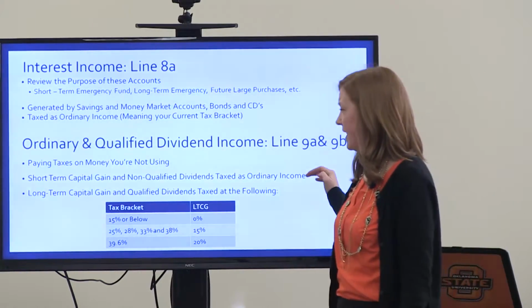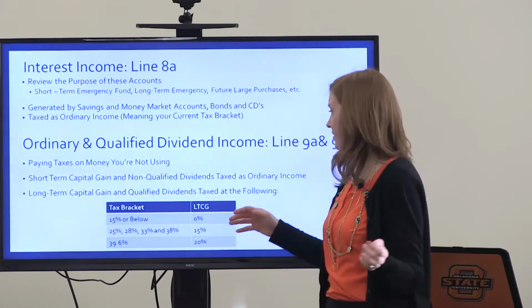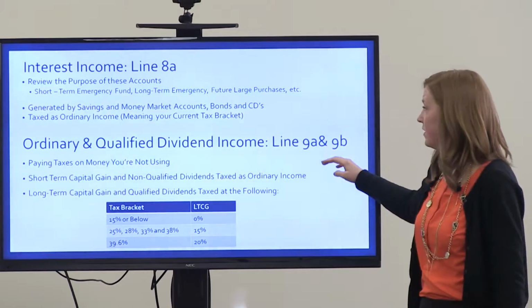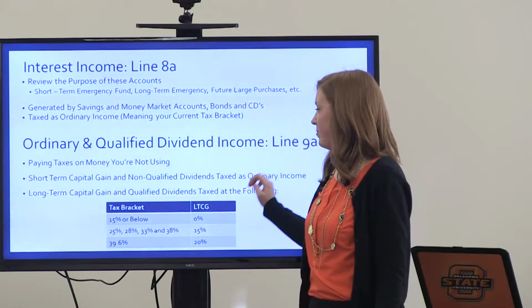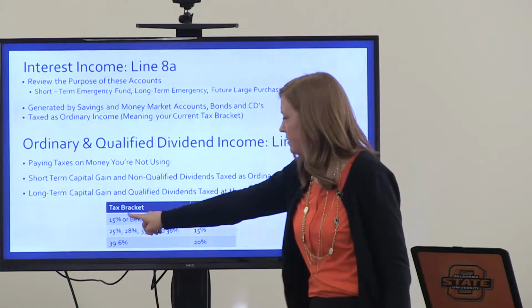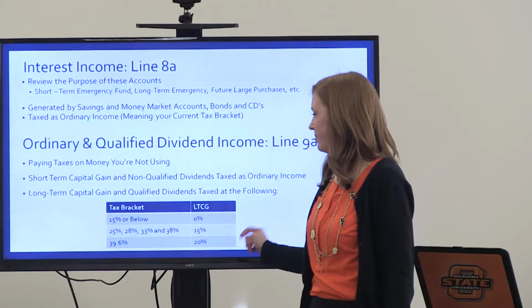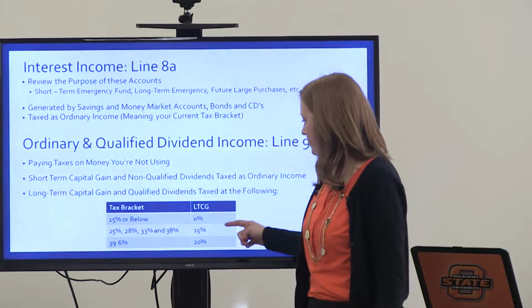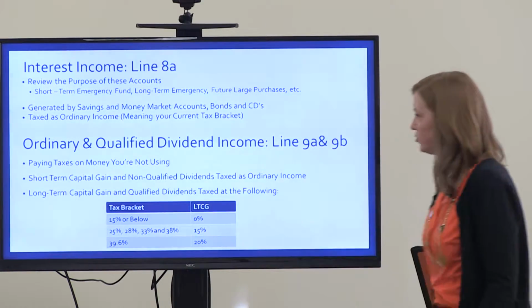If we have a short-term capital gain, meaning that we've held it less than a year, then that gets taxed at our ordinary income rate or our current tax bracket. If it is a long-term capital gain, then it gets taxed as follows. If you're in a 15% tax bracket or below, it's a 0% long-term cap gain. If we're in the middle brackets, then we get taxed at 15%, and if we're in the highest tax bracket, we get taxed at 20%.